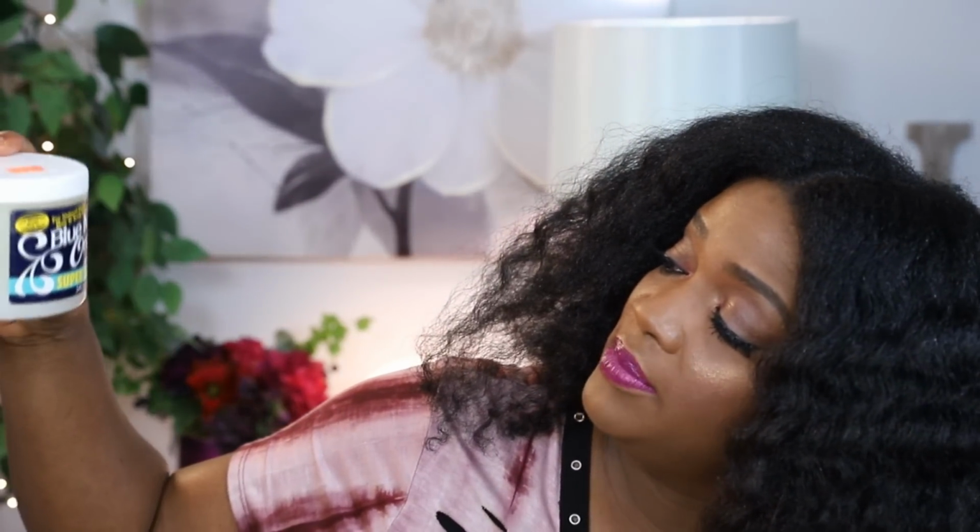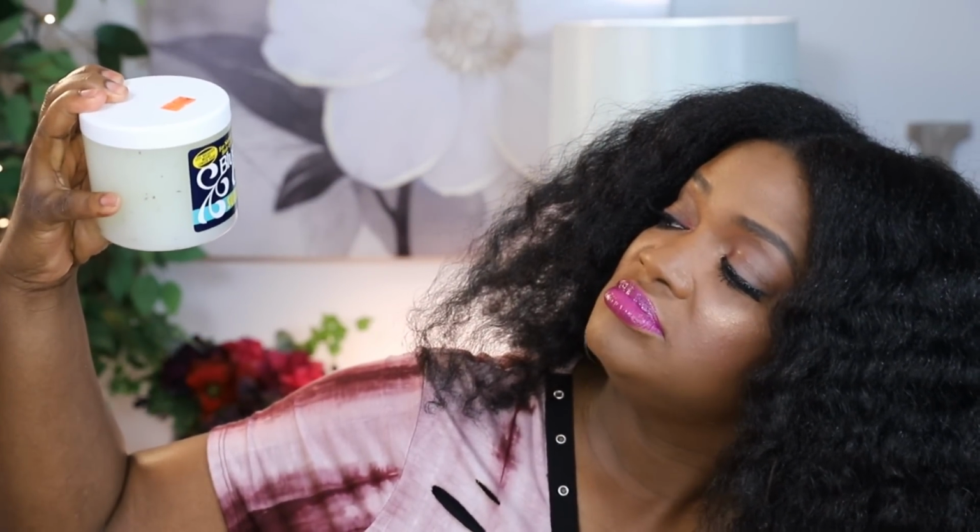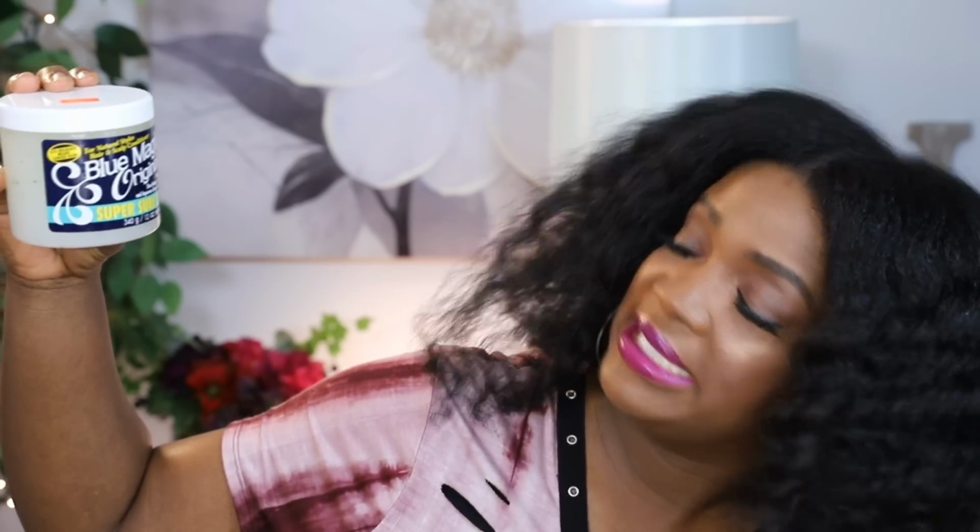Here goes. I used to use this one. This is the Blue Magic Originals Super Sure Grow. I used to use this one a long time ago. This is just a regular little hair grease, hair and scalp conditioner for all natural styles. It has shea butter, jojoba oil, Japanese green tea leaves in it too. And this smells kind of like Indian hemp. Just a tinge lighter, but it smells just like Indian hemp.